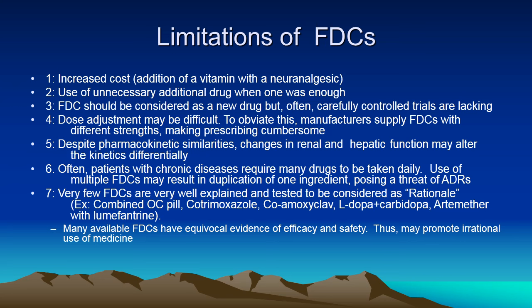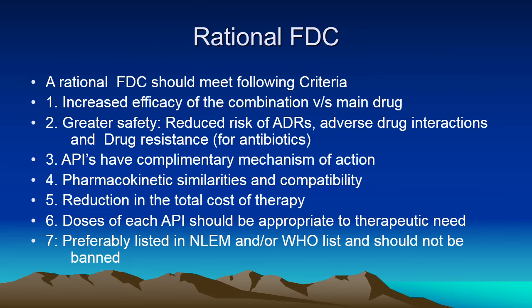Now, only those are considered rational where well-established evidence is there. Some examples of rational combinations are the combined oral contraceptive pill, co-trimoxazole, co-amoxiclav, co-careldopa, artemether with lumefantrine. There are many more; they are just representative samples. This should be emphasized: many fixed dose combinations have equivocal evidence of efficacy and safety. Therefore, analysis has to be done to find out the rationality of such combinations.